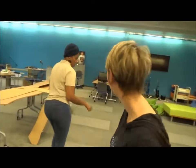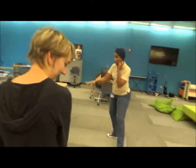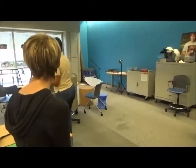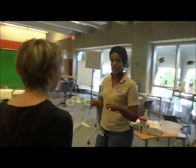If you walk around this way, excuse the mess here, we're working on a craft project. One of the goals that we like to maintain is to recycle a lot of the boxes and newspapers. We recycle everything here and just turn them into crafts. So we do have a paper mache craft coming up.